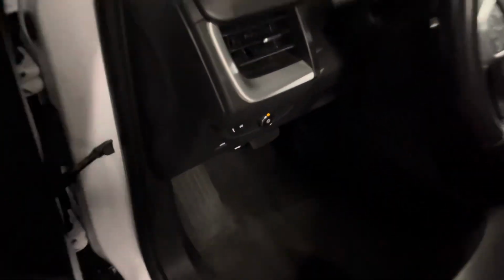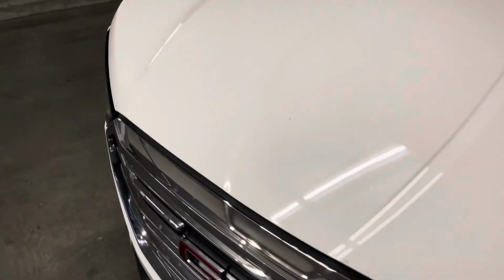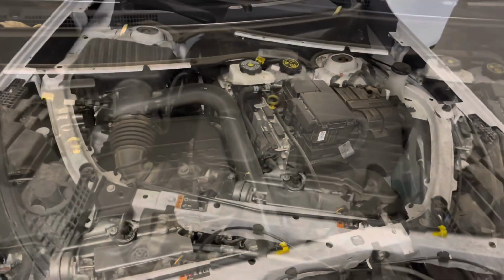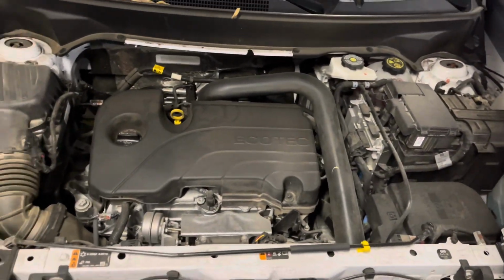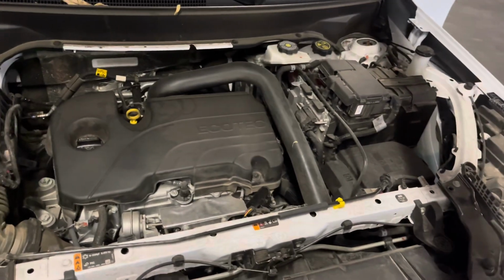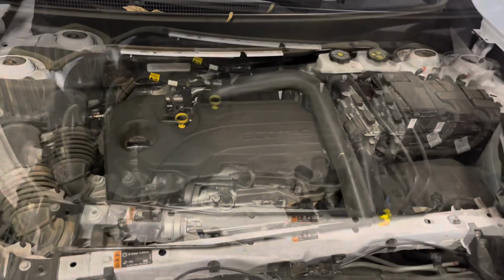So let's go ahead and pop the hood of the Terrain real quick and check out what's powering this thing. I believe it is a 1.5 liter turbocharged 4-cylinder, same engine that's in the Chevrolet Equinox. If I can get the hood open here, obviously it's dirty. This is living the rental car life. I think it has around 175 horsepower or so, which is nothing crazy. It has a 9-speed automatic transmission as well. Fuel economy for this thing is around 25 city and 28 highway if you have the all-wheel drive. And if you have the front-wheel drive version, I believe it's right around 30 miles per gallon.